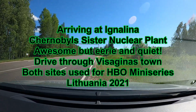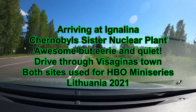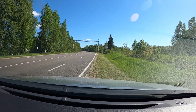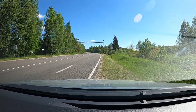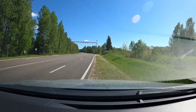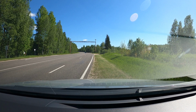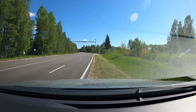Okay guys, I just pulled over to mount the video camera. Okay, so hopefully it stays there. Stays here. I apologise if that looks a little bit lopsided, but yeah, it's the best I can do at the moment.